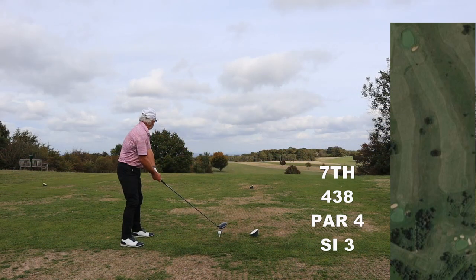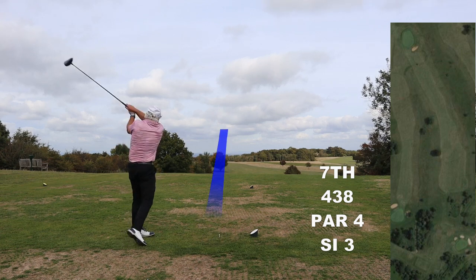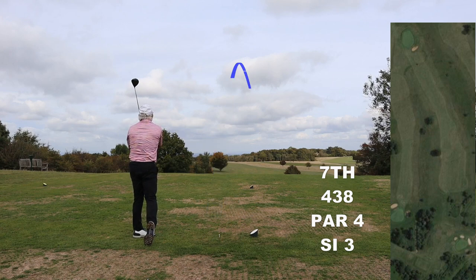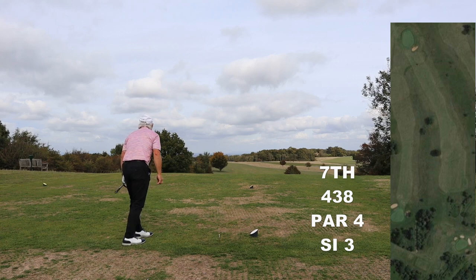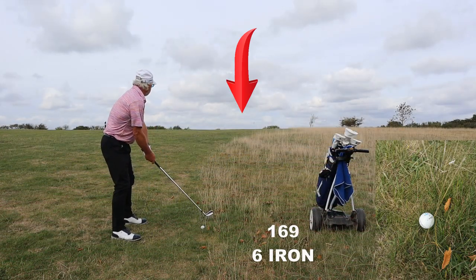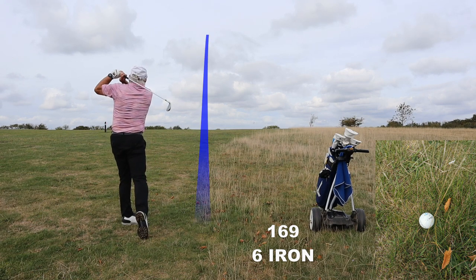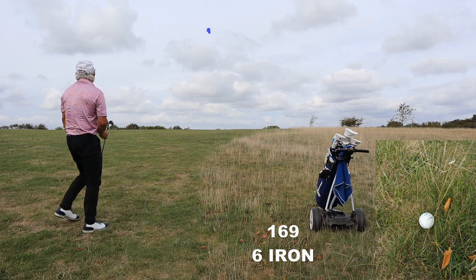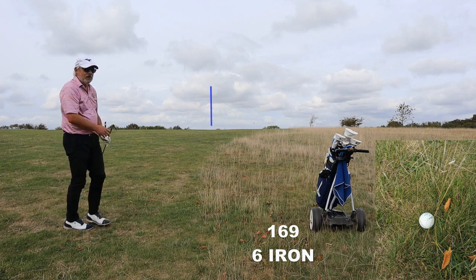Right, number 7. This is a toughie. It's a little dogleg to the left. And now is the time for me, obviously, to find my fade. Now for the second shot, there's a large front right bunker, so I need to go a fair bit left to find the front edge of the green. But not quite that far left. Bugger!